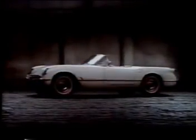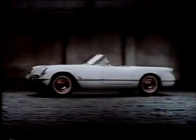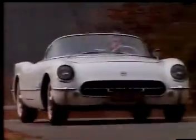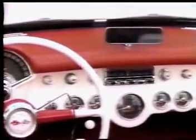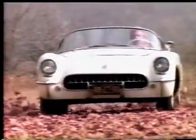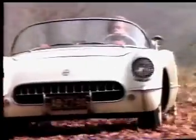Four decades ago, a dream car captured America's heart and wouldn't let go. Its name, Corvette by Chevrolet. The first production Corvette rolled off a Chevrolet assembly line in Flint, Michigan on June 30th, 1953. From day one, Corvette has represented the very best of American sports car engineering, design ingenuity, and advanced technology.